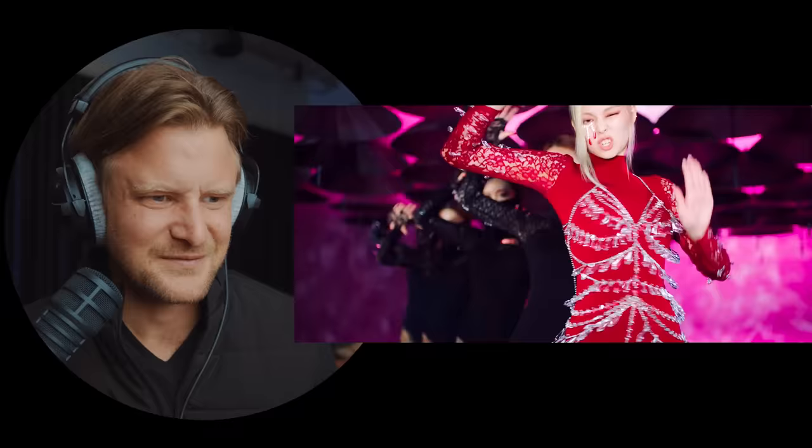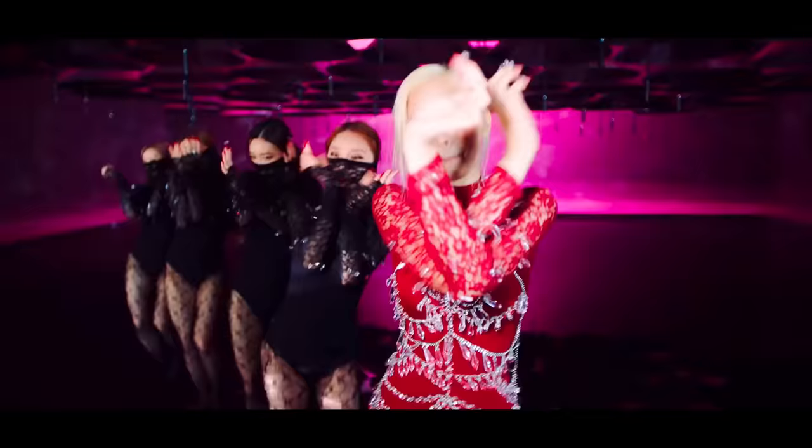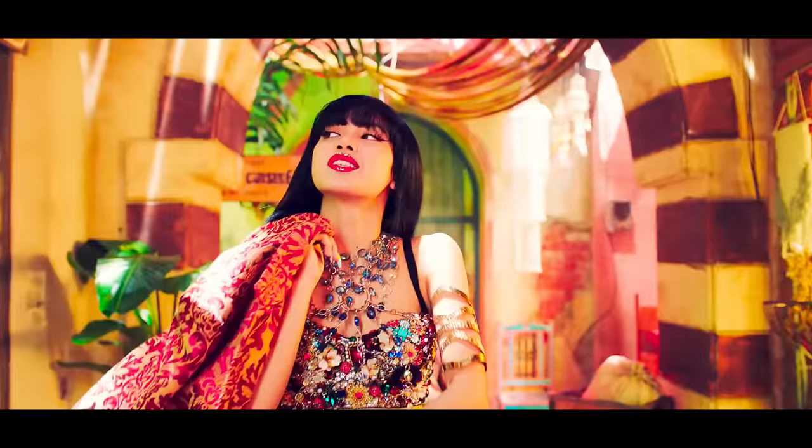I feel like only K-pop can really pull this off well, where they change sets so dramatically throughout the music video. This black and pink scene makes a lot of sense, BLACKPINK, but the scene before it is so different. But they can cut so seamlessly between these scenes that look so different because there's so much dancing, there's so much energy going on with the talent. It's so fun.